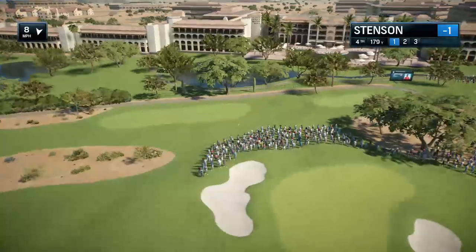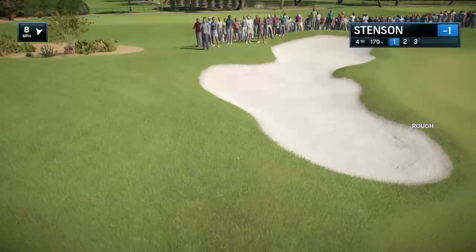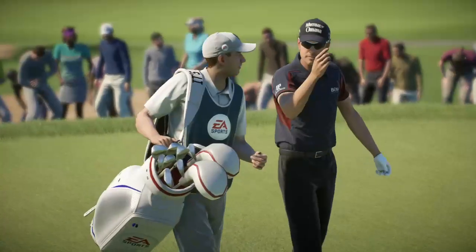Whoop, this is taken off on a weird line. And it's going to be in the rough, it looks like. In the thick stuff. Thick, it's brutal out there.